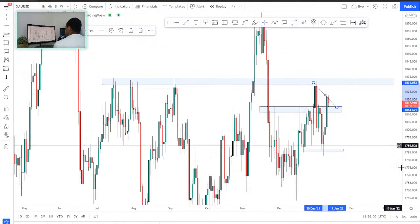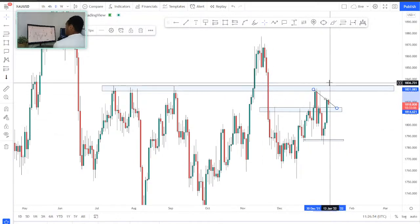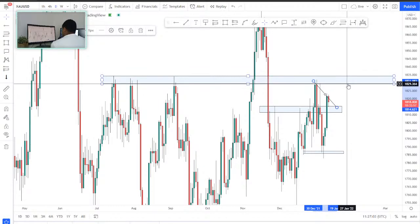We tried to break that level last week. We failed to do that. But I think this week we're going to try and attempt to go and break it again. Whether we do that, again, I have no idea. But I think we eventually will, to be honest. But I think we're going to have another attempt at 1830 to try and break through it maybe.